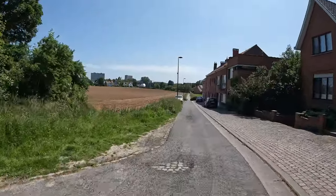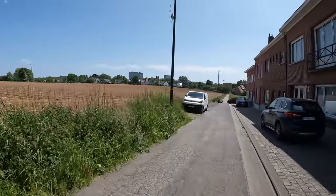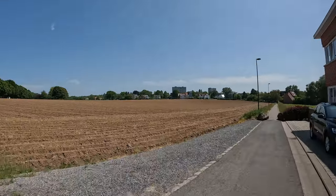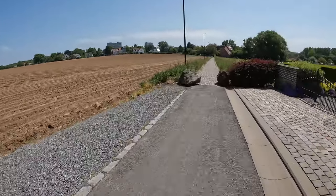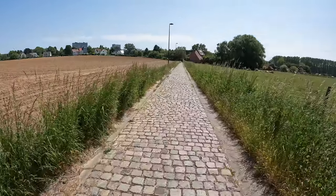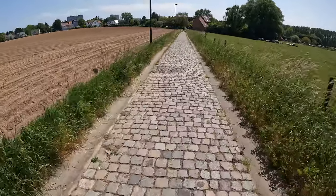Check this out. I love being able to see fields with apartment blocks in the background, some pretty nice cobblestone streets, cows. Wow.